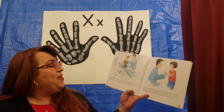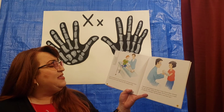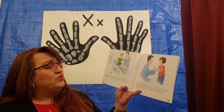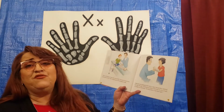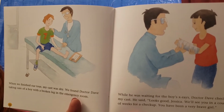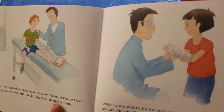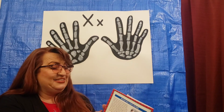When we finished our tour, my cast was dry. We found Dr. Dave taking care of a boy with a broken leg in the emergency room. While he was waiting for the boy's x-rays, Dr. Dave checked my cast. He said, "Looks good, Jessica. We'll see you in a couple of weeks for a checkup. You have been a very brave girl." Oh, look at Jessica, so happy. She did great. Remember, she was a little scared, but she used her listening ears and she thought about it and she realized she's there to get special help and to get better. Okay, let's see what's next.